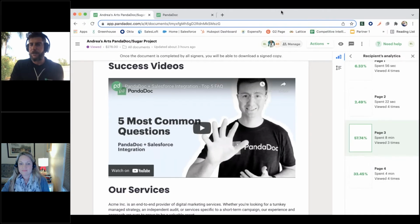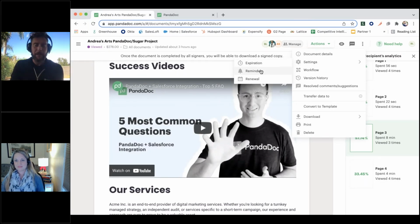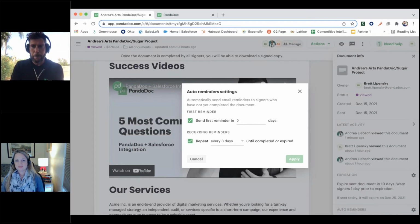A couple of other things that I like to showcase are some of our settings, such as our reminders and expirations. If I apply a discount to a PandaDoc and I have an expiration date on it, it's going to remind the prospect for me. There is nothing more uncomfortable than saying, hey, Sonia, it's only 2 more days left. Yeah, they know. They've been working on this document with me the whole time.